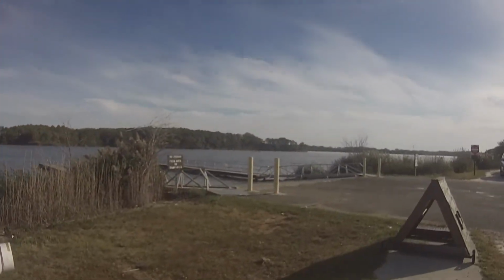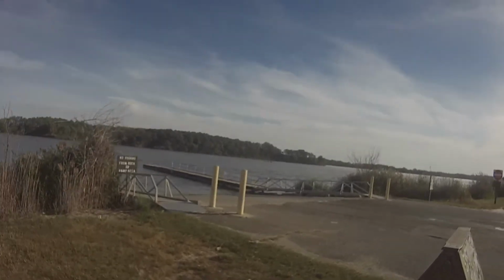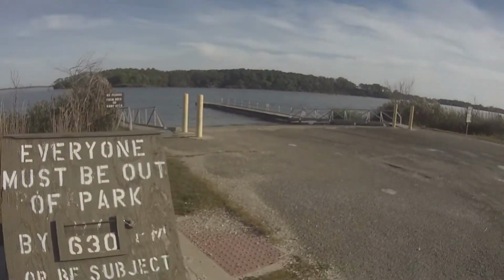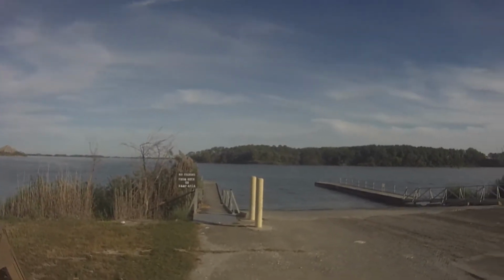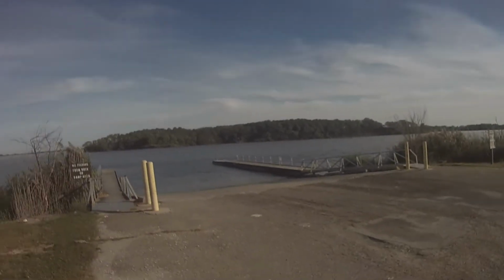And there's no fishing from the dock or ramp area, so there's no fishing over here. How about this sign? Everyone must be out at 6:30, subject to fines. So it looks nice. So far, it looks pretty big.